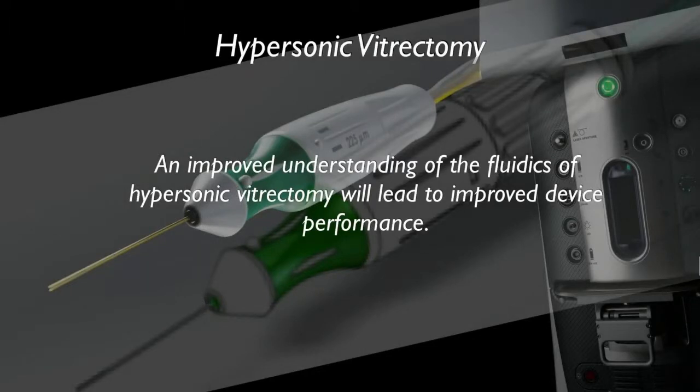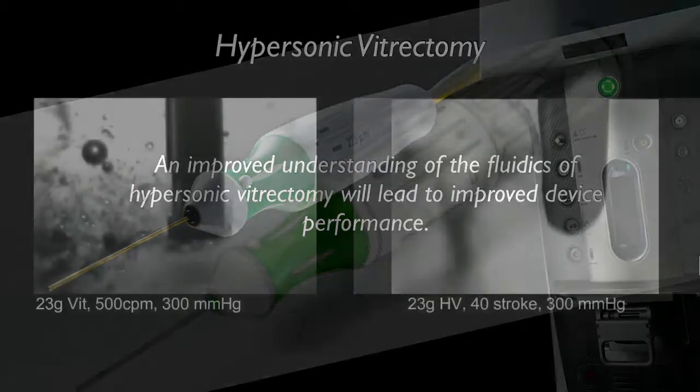We haven't seen iatrogenic breaks, but it's disconcerting to see that. We'd like to see those fibers cut more effectively. And sometimes we see this chewing phenomenon in trying to cut a thick fibrovascular membrane. An improved understanding of the fluidics of hypersonic vitrectomy will lead to improved device performance.